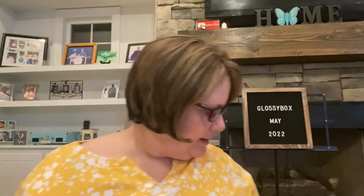It looks like there's some coupons in here. This is $25 off velveteyewear.com. And then here it looks like there's 20% off your first order of $100 or more on some bras by Pepper. So let's see what's inside.